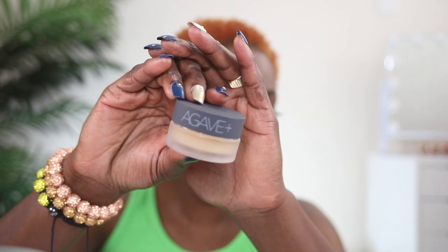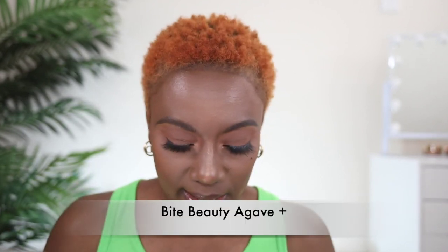Now, this next one is from Agave. Oh, did I say it's from Agave? It's from Bite Beauty. That's what I wanted to say. And I'm trying to open it up, because it has one of those containers where you have to pull out. Let me show you what it looks like before I open it up. And it says Agave Plus. And again, this one is the weekly lip scrub. So when you open it, it has one of these little thingies inside that you can use to scoop the lip scrub out to apply, which is really good.